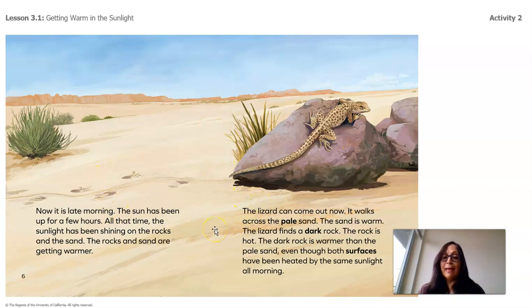So now it's saying that the lizard can come out now. So it went through the pale sand because now the sand is warm. Then the lizard finds a dark rock. The rock is hot. The dark rock is warmer than the pale sand. So it is warmer on the rock than on the sand. But if you really think about it, the rock is higher, so it's closer to the sun. And that's what's making the rock hotter.